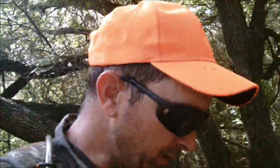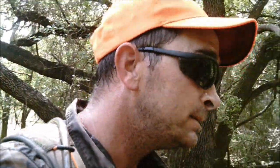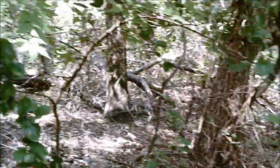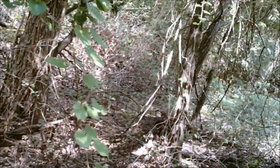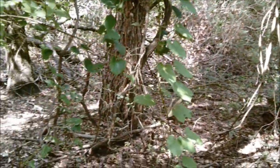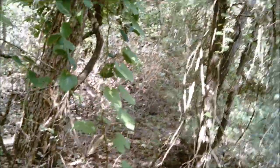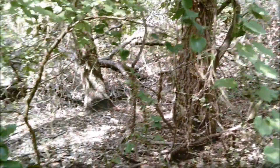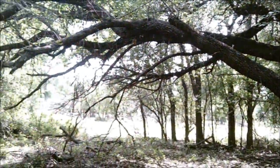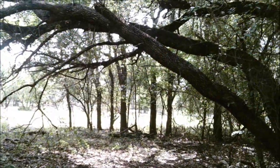Okay, I literally just turned the camera off and decided to come over here and check this little area over here. And I jumped a doe and a fawn right here. Pretty sure I didn't see her when she jumped. I just seen the fawn going off through the bushes. But I'm pretty sure she was laying right up, backed up to that brush pile there, which means out here she could see me the whole time I was walking around out there.